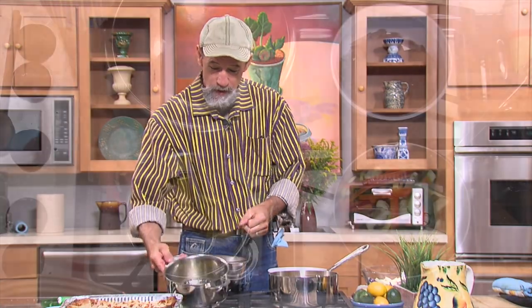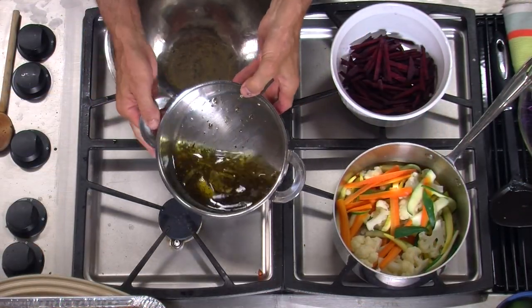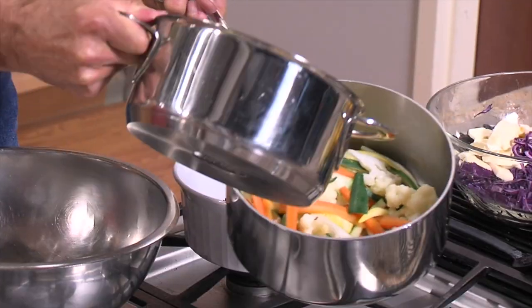What we're going to do is marinate some vegetables. And so here I have a marinade, a vinaigrette that's been boiling, and it's very hot. And we're going to place this over blanched vegetables.